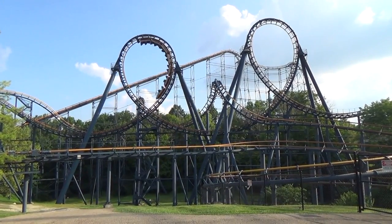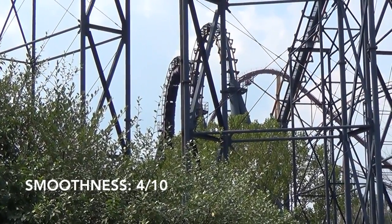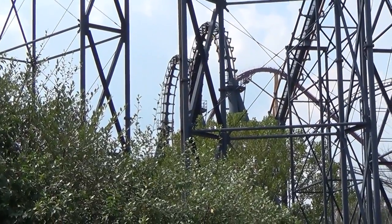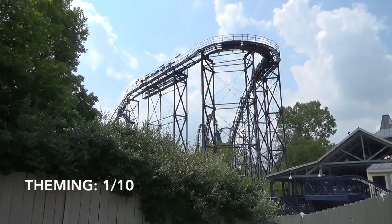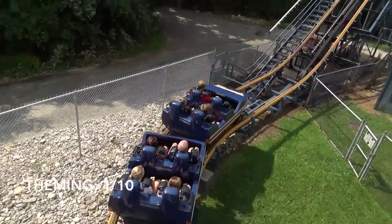Next up, we have smoothness. Smoothness, it will be receiving a 4. It is average, but there can be some headbanging at times, because it is an old coaster. Next up is theming. Theming, it will get a 1. No theming at all. Not even in the queue. But again, it is an old coaster.